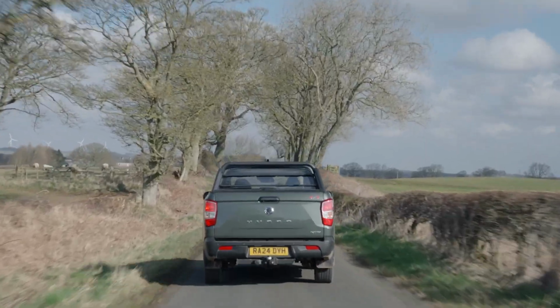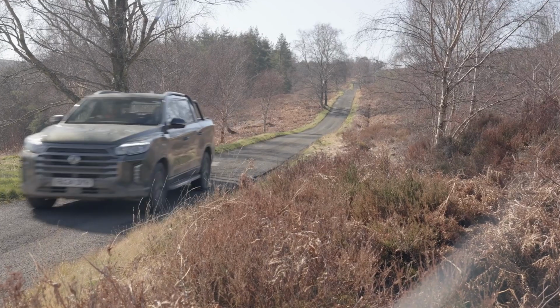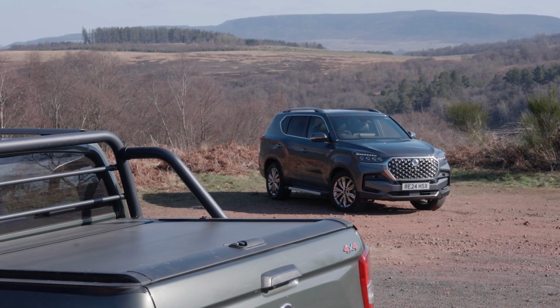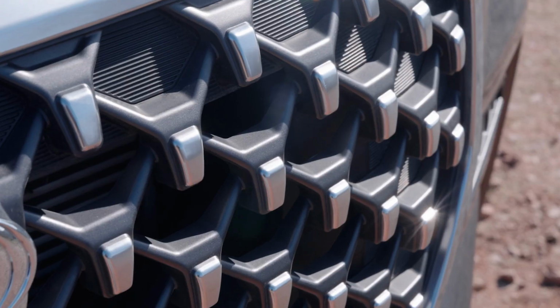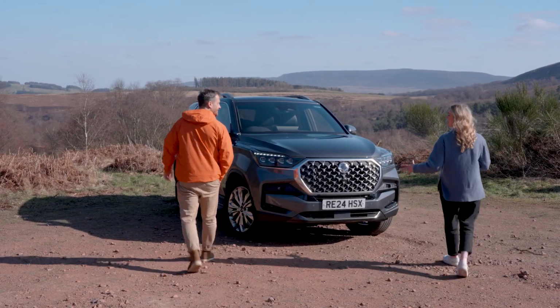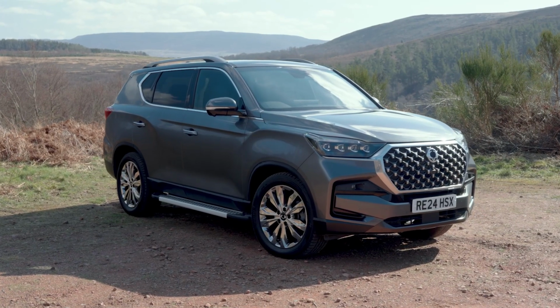Leaving Newcastle in our rearview mirror, we get another text from KGM with the coordinates for our next car. Look at this location. This is beautiful. Oh, and that is our car. This is the Rexton. It is KGM's flagship model. Let me take you through it.